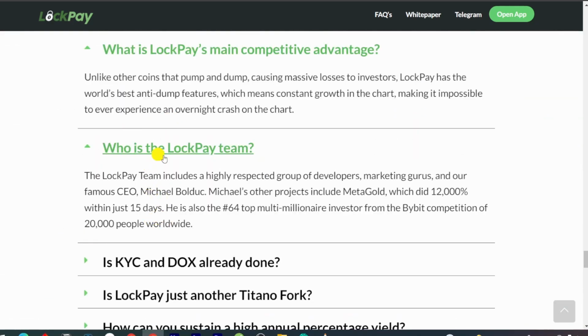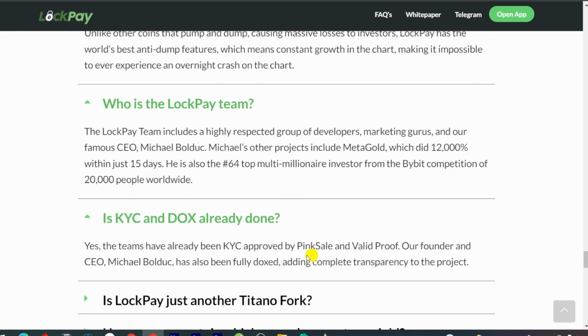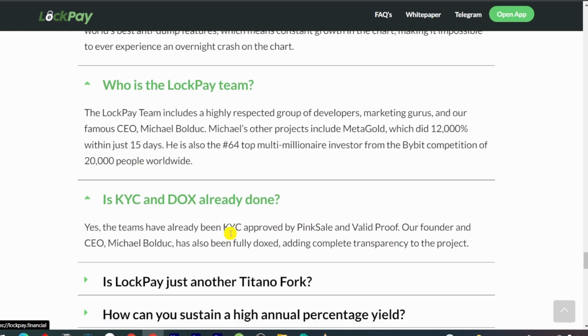And then let's see the LockPay team. The CEO is Michael Bolduc. I'm not sure if I'm butchering the name or not, but yeah. He's the 64th top millionaire investor from the Bybit competition. There's also a KYC done and docs done by the CEO, which is quite a good thing, I think.